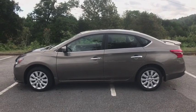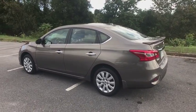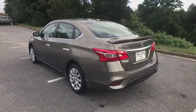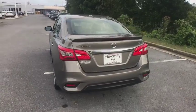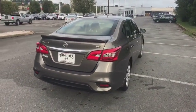2017 Nissan Sentra. With its spacious and versatile interior and stellar fuel efficiency, the Nissan Sentra is the obvious choice for anyone who wants to enjoy a stylish and comfortable ride. This vehicle has less than 25,000 miles.